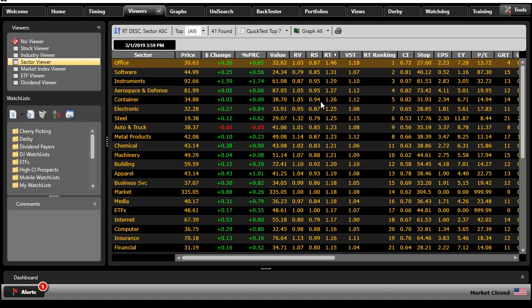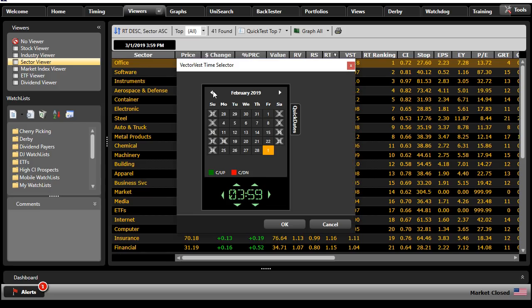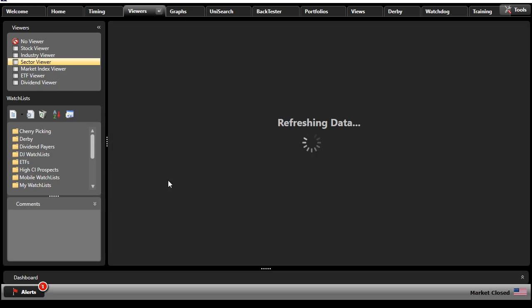What does that mean for me? RT above the value of 1 tells me that this sector is in an uptrend. The higher above 1 it is, the faster in an uptrend it is, thus making it, at this time on 3/1 of 2019, the hottest sector in the software, the fastest moving sector. But let's step back a little bit. That's as of today. Let's go back to that confirmed up call that happened in January of this year, January 18th. Now, when I click on that date, the sectors will change.